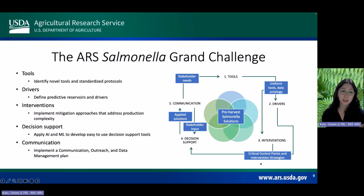That information gets passed to our interventions objective, who are developing mitigation approaches to address different scales of production complexity. These are things like probiotics, vaccines, and other really creative strategies that we can use to control Salmonella in the pre-harvest sphere. All this information gets passed to our decision support team, and that's where I come in. Our goal is to use AI and machine learning to develop easy to use decision support tools, that decision dashboard we want to produce for stakeholders.